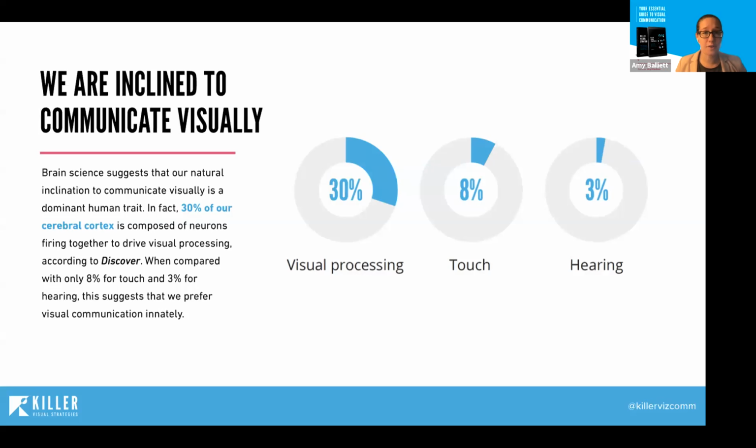You compare that to other senses that we have, touch and hearing being the two strongest in comparison to visual processing. And the fact of the matter is, only 8% of our cerebral cortex has neurons firing for touch. Only 3% has neurons firing to really take in and comprehend what you're hearing. And the reason you don't see smell and taste on here is because they are actually under 1%. And so our cerebral cortex, the primary consciousness that drives us, is dedicated to visual processing above anything else.